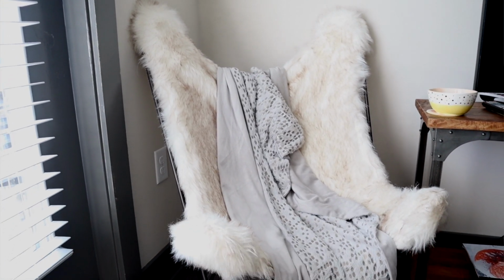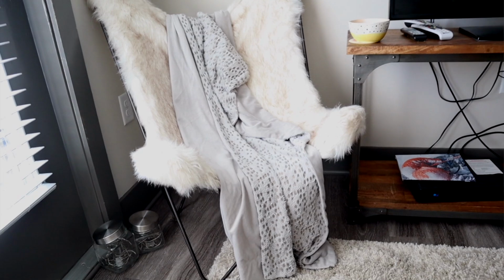It just adds such a nice touch, and these actually are from my boyfriend. He brought them when he visited here last. This fuzzy butterfly chair is actually from Restoration Hardware. It's one of the nicer items I took from back home. Just throw a blanket on there.